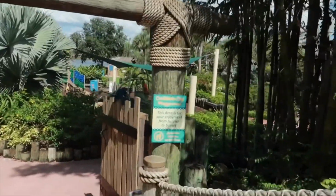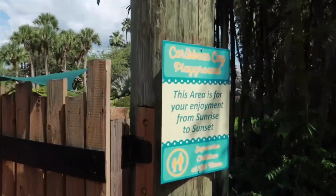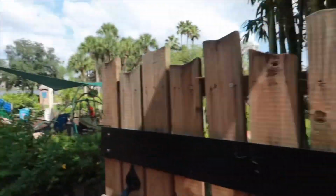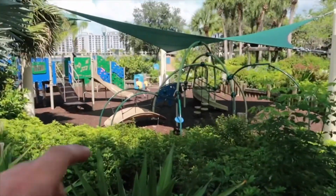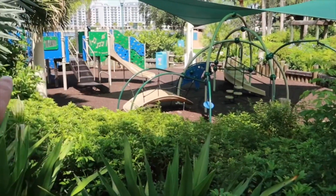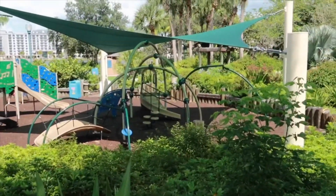So right when you cross over the bridge, we have this Caribbean Key playground. And we're not gonna stay down here too much because there are kids down here and I don't wanna film a lot. But you can see they have this little jungle gym. Just a nice little play area. You got some slides. This is really fun.